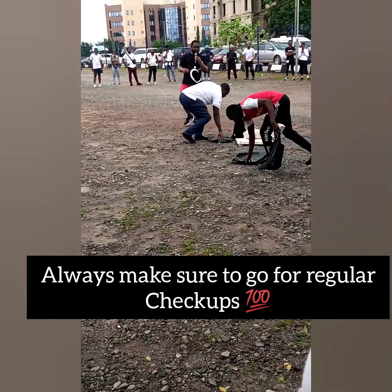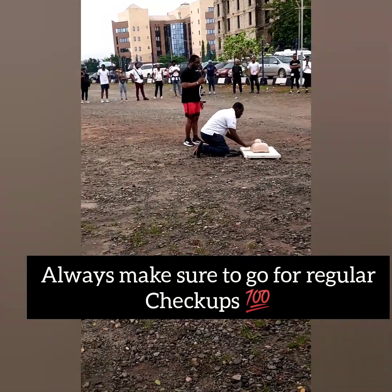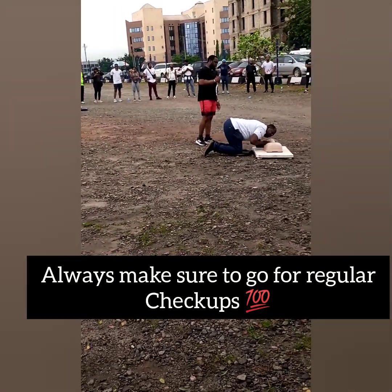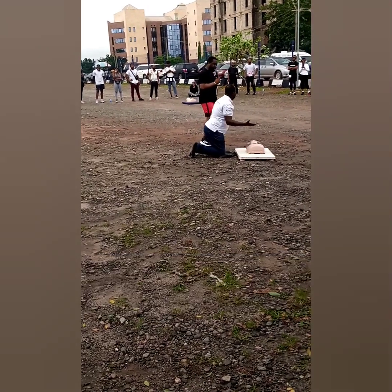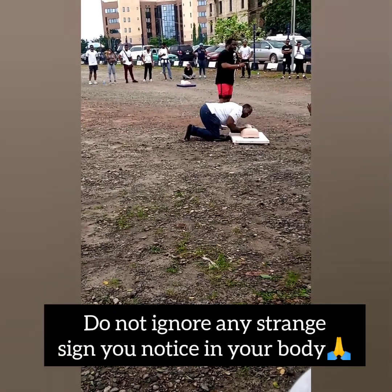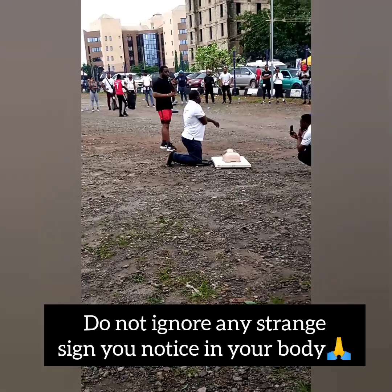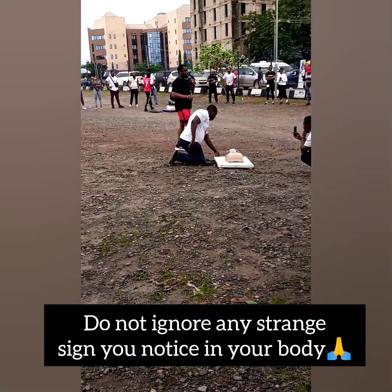Demonstrate. Number one, check the environment. Number two, check the patient. Look for the thing. And as he's checking the breathing, his hand is on the neck. Can you see that? And immediately you are done with that, the next thing you will do is to call for help.